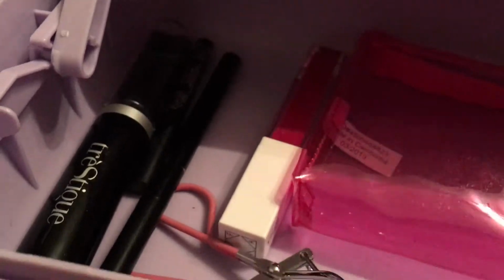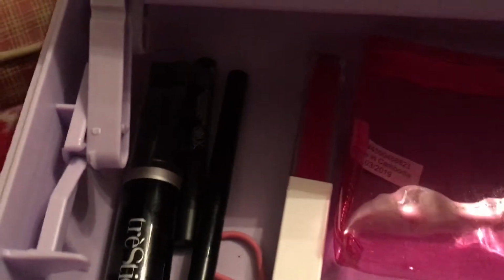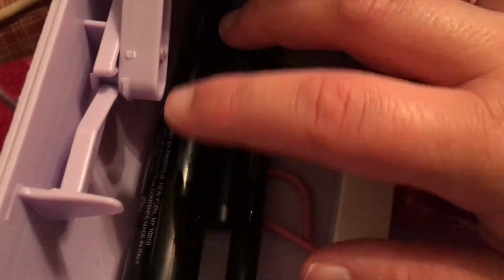And this is what it looks like on the inside. Now this is where I keep my spare stuff, like products that I don't want to get rid of, but I don't want to put in a big case, if that makes sense. And there's 2 eye products right here, an eyebrow pencil and an eyeliner pencil, and a mascara with an eyelash curler on the end, and I got my little travel size brushes here.